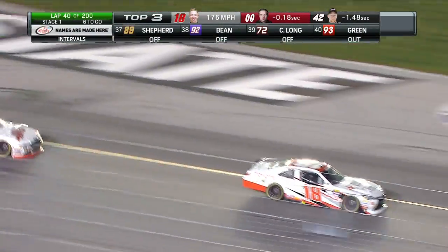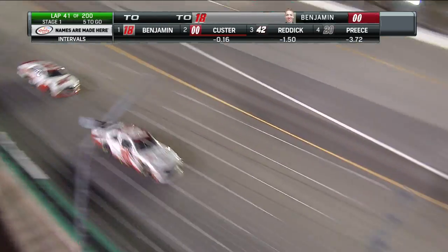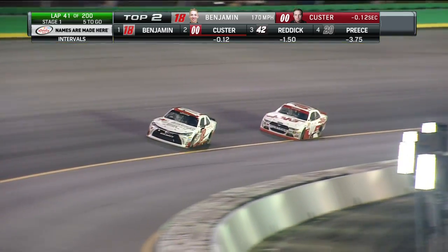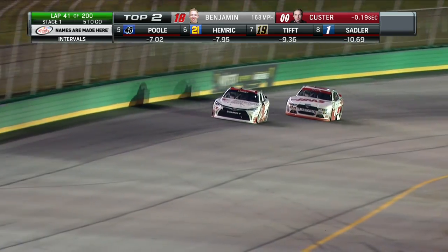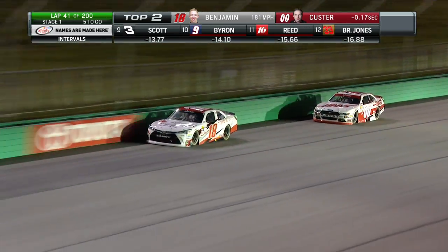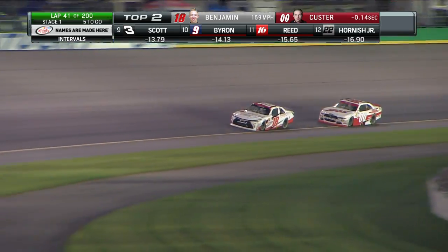Meanwhile, Kyle Benjamin has been caught. Cole Custer wants some stage points, some stage bonus points. Yeah, getting that extra playoff point if he's able to get past Kyle Benjamin, which is a tall order. You can run somebody down here, but with that groove not so wide, you're really going to have a good corner to make all of that happen, but impressive run.